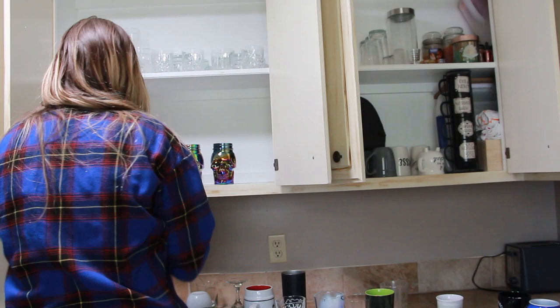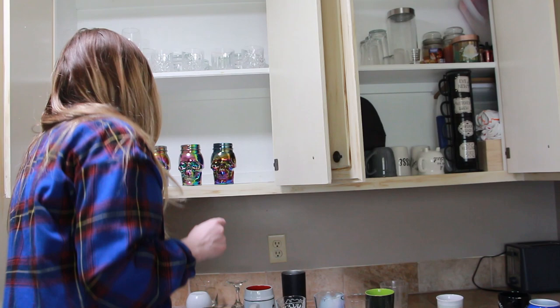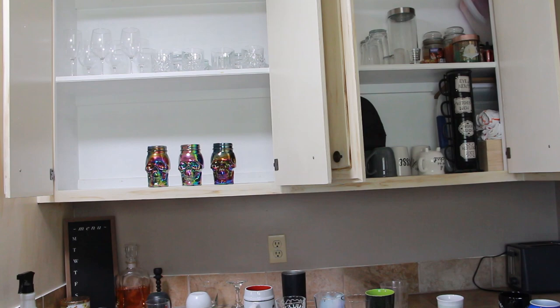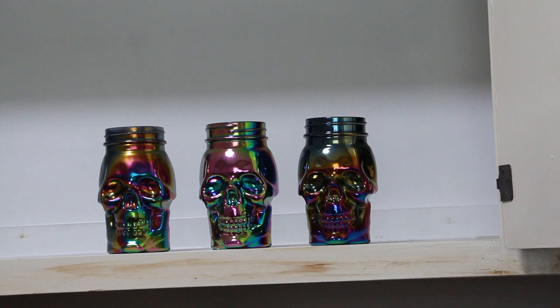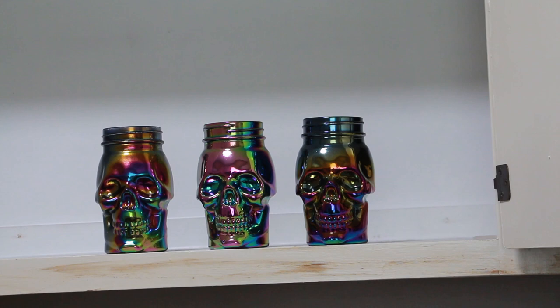Know me, get me weird ass stuff on my birthday and Christmas because I like weird ass stuff. So I had three different people buy me these skull glasses for a birthday and Christmas or whatever it was. And there's no reason for me to have all three of them. I don't drink out of them.